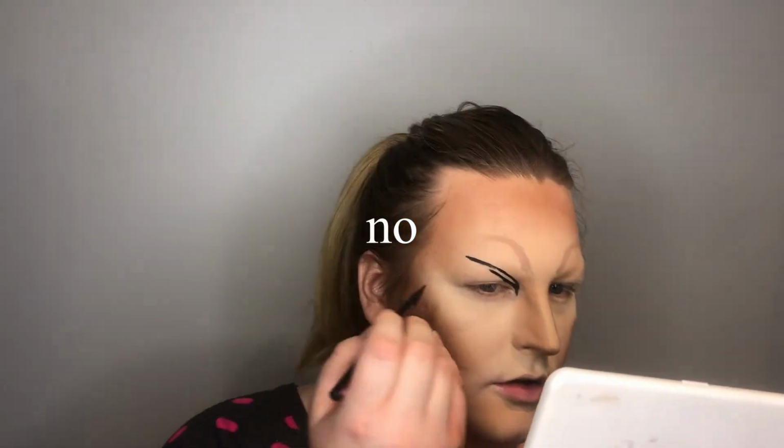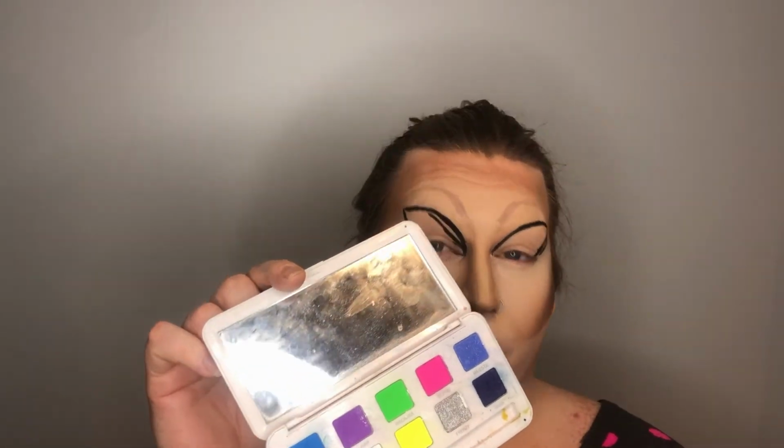Is that right? That seems about as correct as it's going to be. That is not correct. In honor of the collection, I think we should do blue, and that's easy enough. I'm gonna start with this blue in this, what is this? Model's Own Full Moon palette.